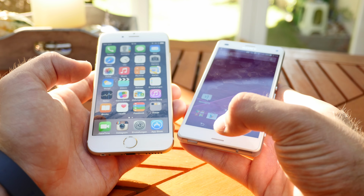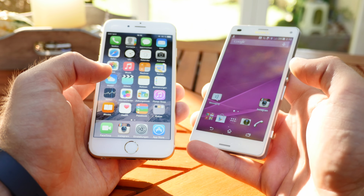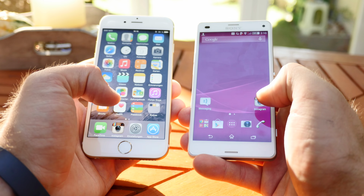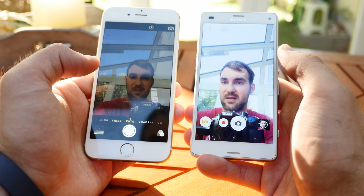Also, Sony is waterproof and has the dual speaker in the front, so it even has better sound for listening to music. But enough of the hardware, let's just check out here, not Instagram, but the regular camera on both devices and see how the quality is.